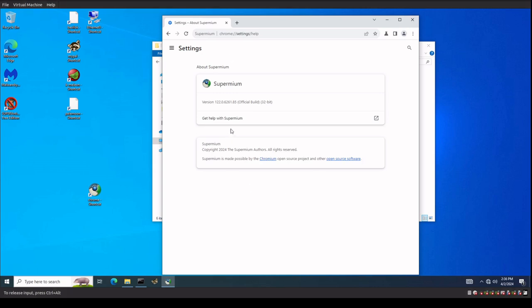So I'm not entirely sure why this thing prompted to open something up on the firewall, what ports it's specifically looking for to open up. However, when we go into the About of the actual thing, we can see that this is built off of Chromium version 122.0.6261.85. It's the official build, 32-bit edition.